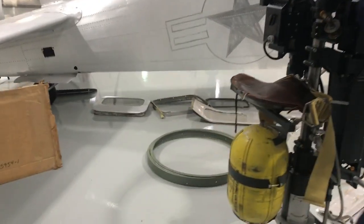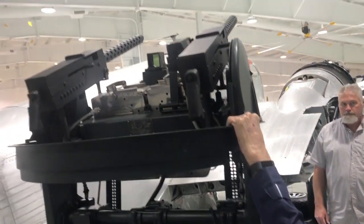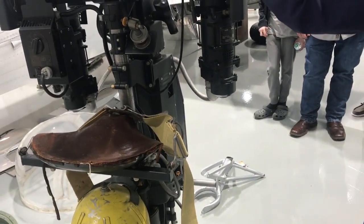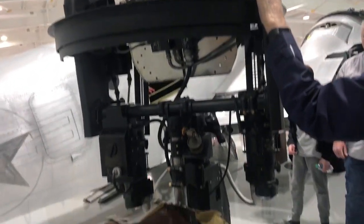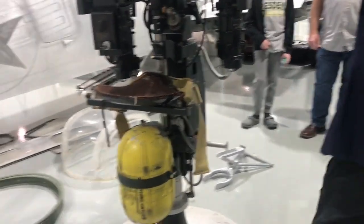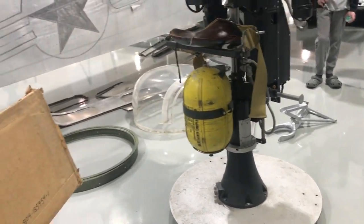They used 30 cals early for training because they were smaller and less costly to use. Later on, they finally decided that the 50 cal was a lot more effective, and so in actual warfare they used 50 cal. But this was basically used as a training device.